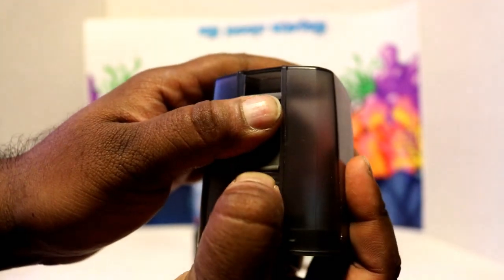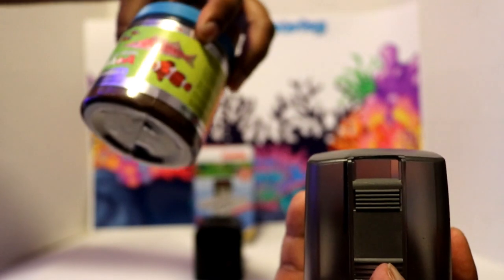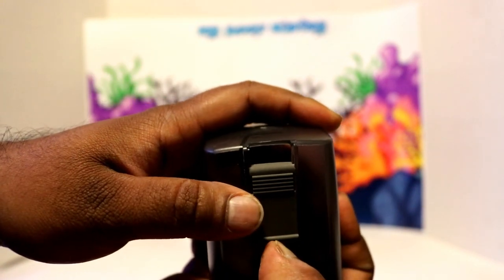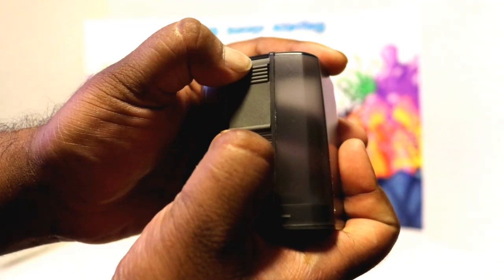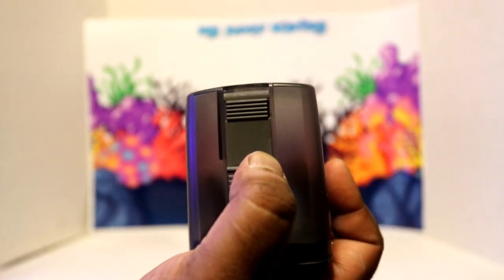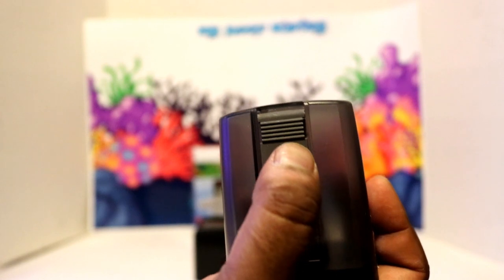Now, if you're using flakes, you might have to open it a little bit more, like up to here maybe. But depending on the size of your pellets, mind you, I'm using 0.5 millimeter pellets. These are very tiny pellets, so I don't overfeed the tank and get a spike in phosphates and nitrates. The opening for me would have to be very narrow, like this maybe. You can barely see the opening, but this should be sufficient to feed all the fish in my nano cube.